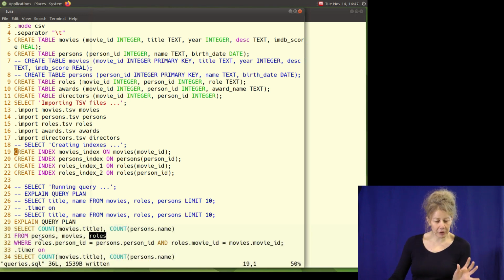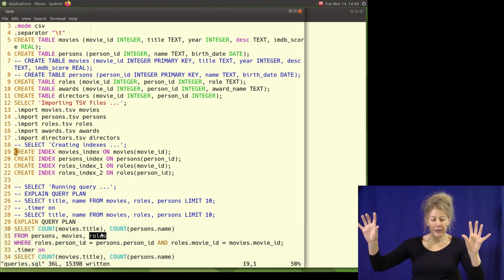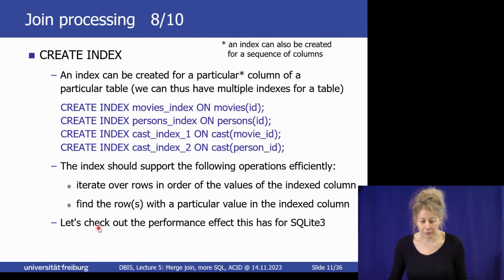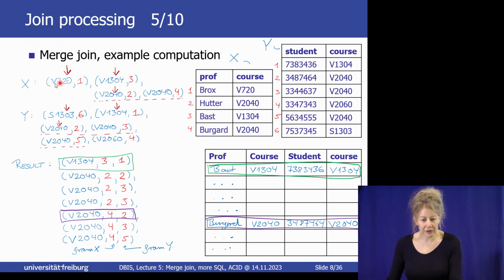When I merge persons with roles or with movies, I have a primary key here, a foreign key there. It should help. Think of the merge join. And let me go back to that slide. Understand that for this merge join to be efficient, I need this sorted and this sorted. So kind of an index here and an index here. I haven't done that so far.